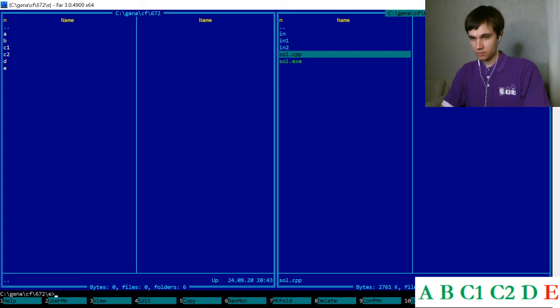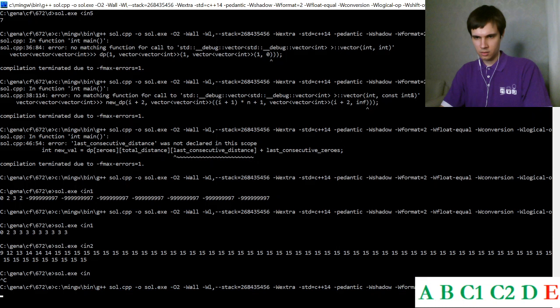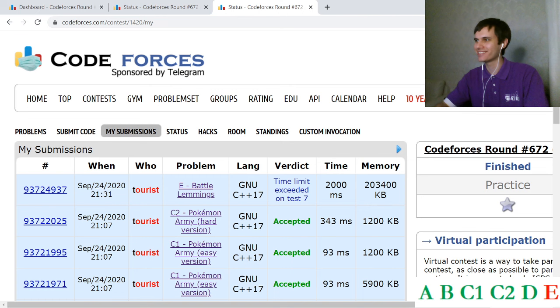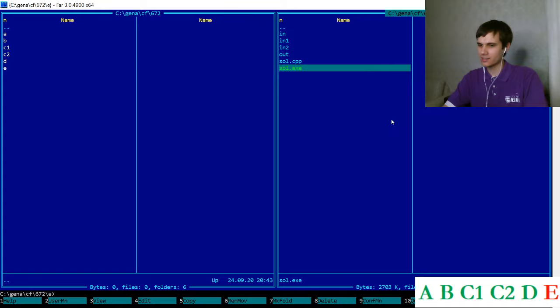And let's see how slow it is. Is it actually too slow? Yeah, it's super slow. What can I do to optimize it? Yeah, large variable names are the reason, I agree.